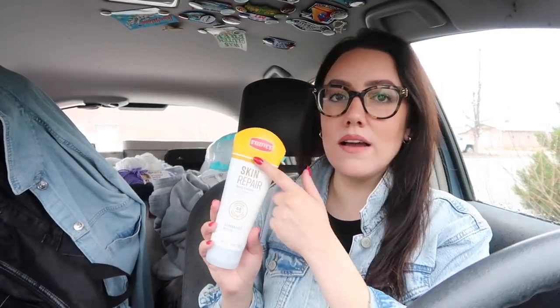Okay, and then I also have the Skin Repair Body Lotion by O'Keeffe's. You guys know, I showed earlier in the video that I love their hand cream. This is their body lotion version of that. I don't use this as often, so I cannot say if this is incredible or not. The hand cream is ride or die. I will never be without that the rest of my life. But I also have this, and I have this in there because I do have dry skin.